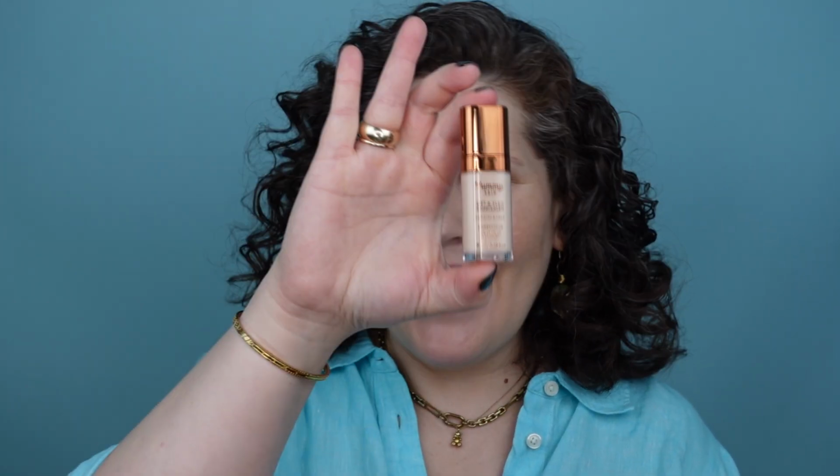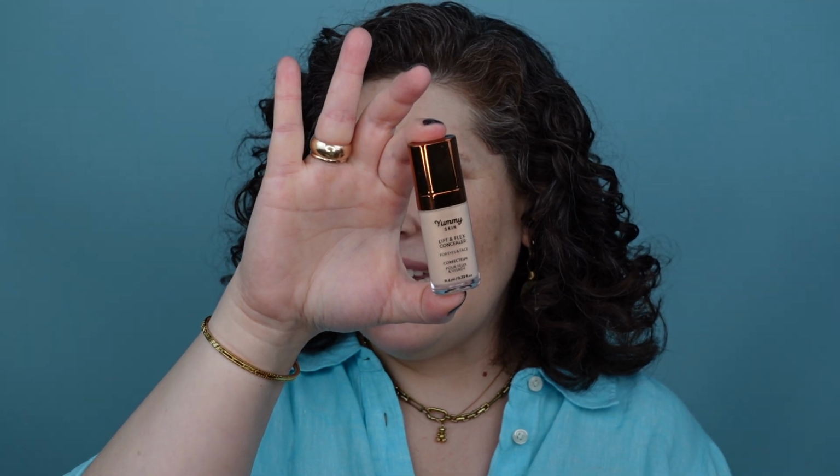I'm so excited. This is the new Yummy Skin Lift and Flex Concealer from Danessa Myricks. I picked this up because it's supposed to literally lift your under eye area and, with continued use, reduce the dark circles that you have. Now, I already have corrector on my under eye circles because I've not been getting as much sleep as I should, and I didn't want them to be too obvious, but I can't wait to try this.